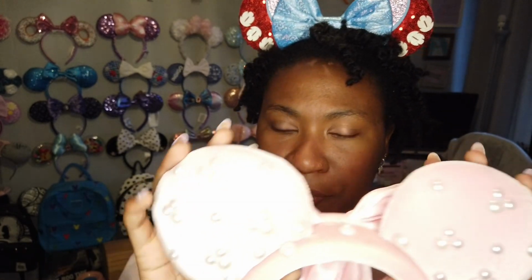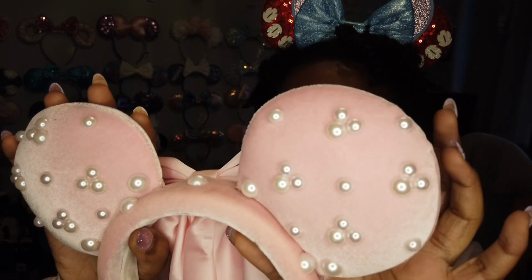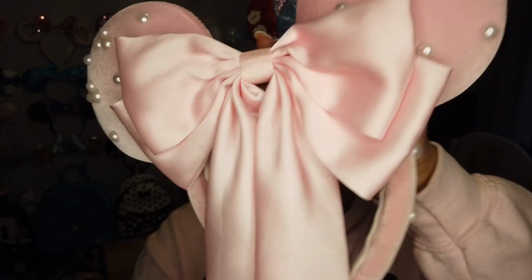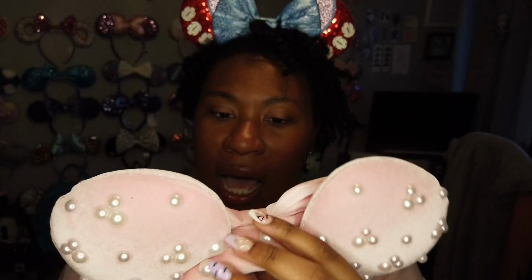And these are from, cannot remember the shop, Gleam and Glimmer. And they are a pink satin ear with pearls, and some of the pearls have Mickeys, but the reason why I got them is because of the back. So darling, so cute, so romantic. Again, a Mickey ear, but they're special Mickey ears, so they're tolerated in my collection.